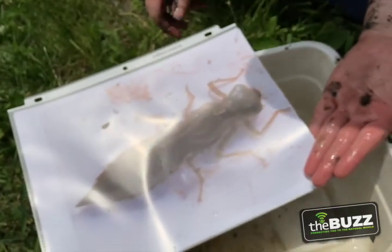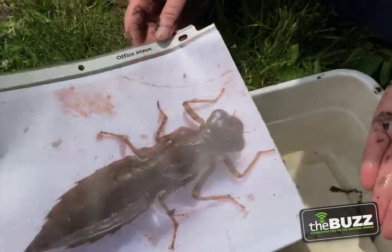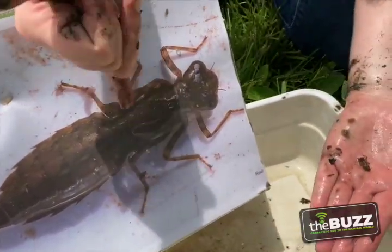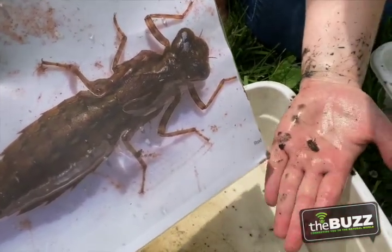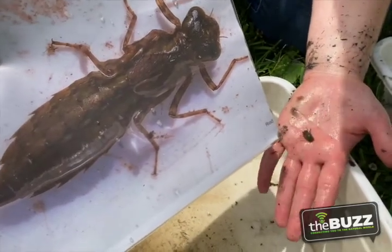Now they'll stay in this form for like a few months to 4 years before turning into adults. They have little wings, you can see they're growing their wings there. They still have 6 legs, and they breathe underwater. They have gills inside their abdomen here.